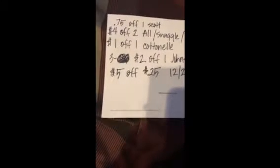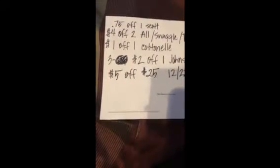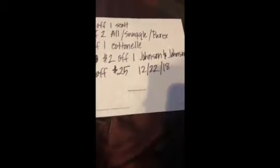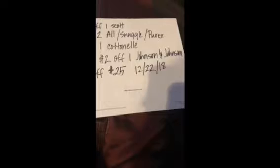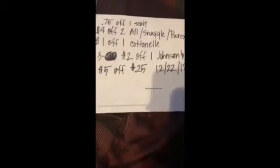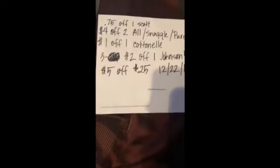And then you need to clip 3 of the $2 off 1 Johnson & Johnson. So there's the Johnson & Johnson for the lotion. There's one for the shampoo, I think, and body wash. And there's another one for the baby powder. So you need 3 of those, $2 off 1. And then, of course, you need to clip the $5 off $25 for December 22nd.